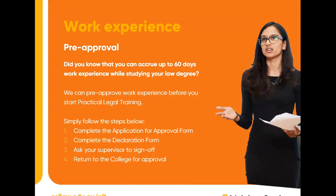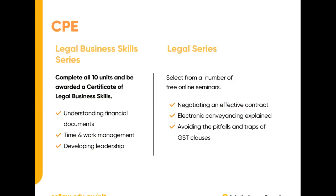And then once that's signed off, you scan it and send it back to the college, to our enrolments team, and then they will tick off your work experience. So say you have already done the 60 days, I recommend that as soon as you hit that 75 days, just get your form in. Get that component ticked off, and then you won't be in a scramble at the end. We can certainly pre-approve anything before you're even at college.